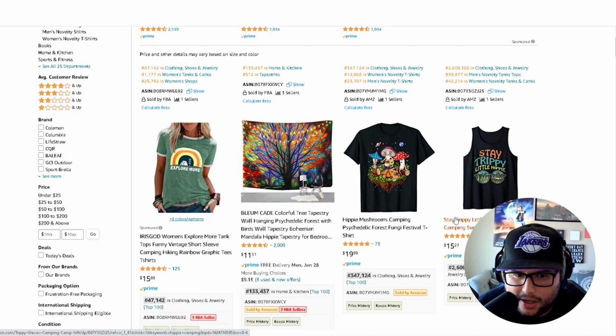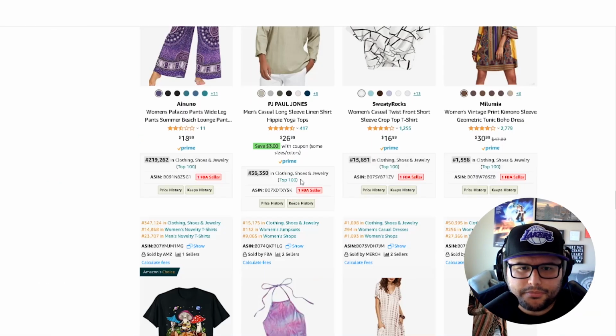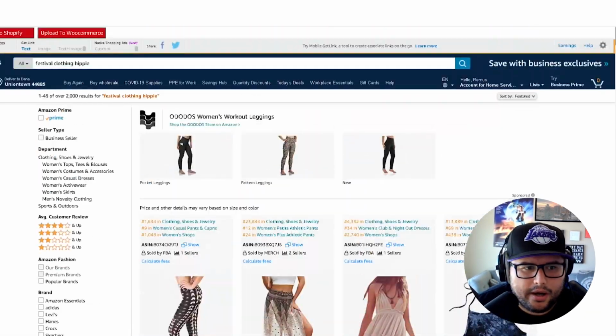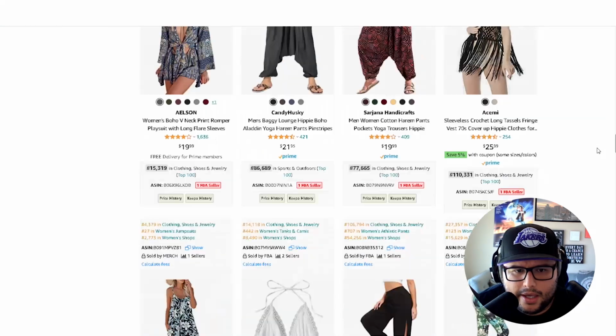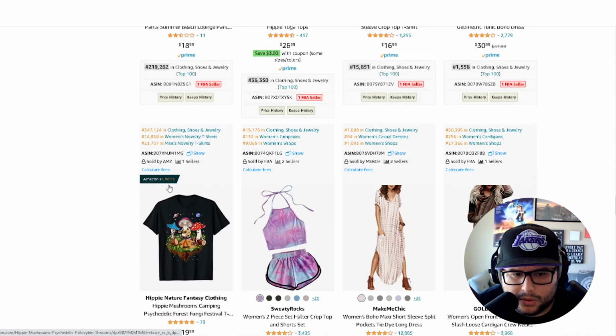The algorithm is trying to help other sellers make sales. That's something the algorithm does. It switches, it rotates it, it shares it with other products, other sellers. So as we come over here, you're going to see it for Festival Clothing Hippie. Boom, you're going to see the Amazon's Choice badge right there.